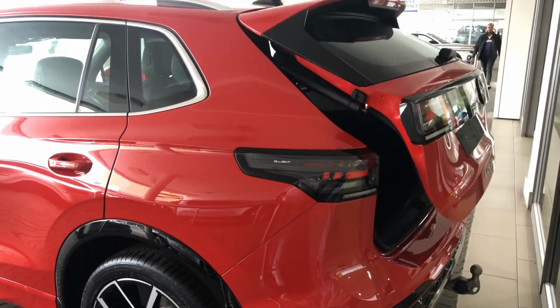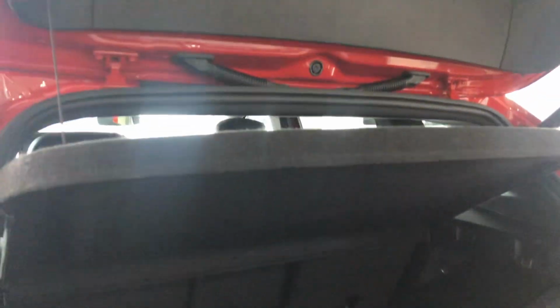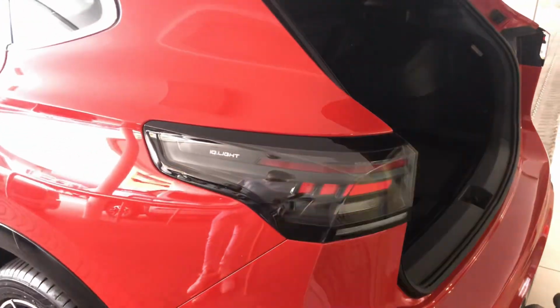All models come with the IQ Light system, not the IQ Light bar. The IQ Light bar you get only in the R-Line model. Coming to the boot section, I think the space of this boot is really practical and it's really enough.